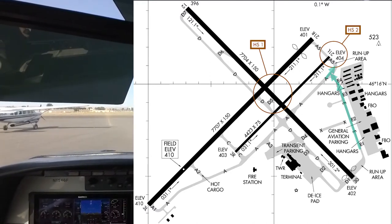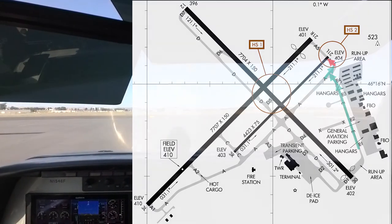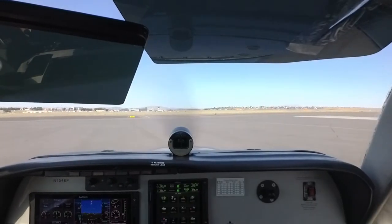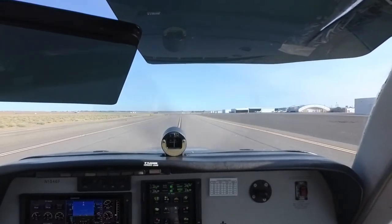Okay, so that's coming out of here. It's a right turn on Echo. Clear left and right. Brakes are working.